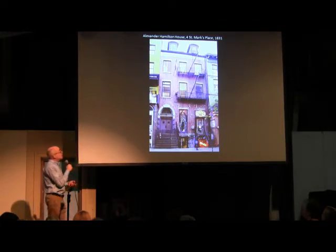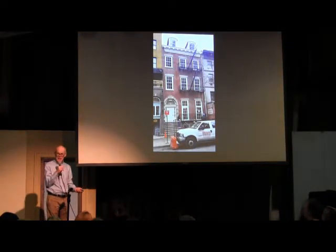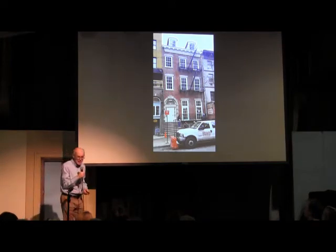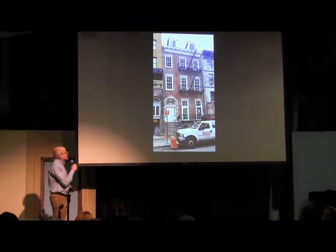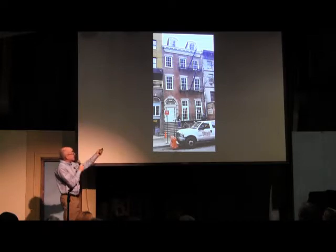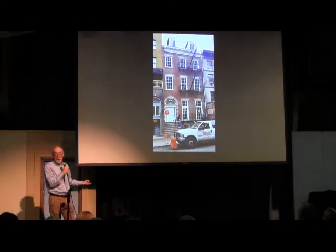Well, that may be, but the commission allowed the current owner to restore it. So much for that text telling us about the history of the neighborhood. It now looks like the 1830s again. And this is what it looks like now. That's what it looked like yesterday. This is what it looks like today.